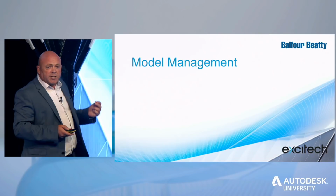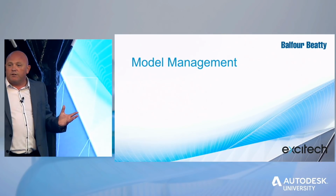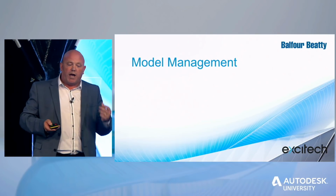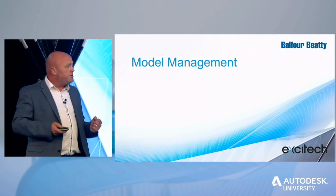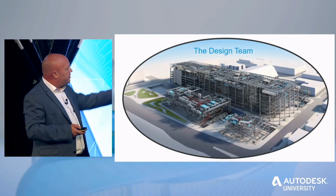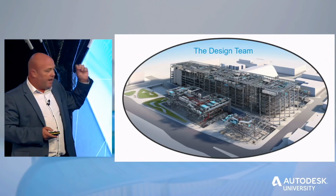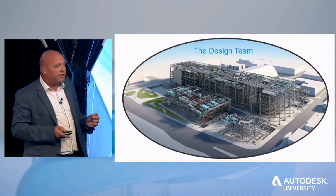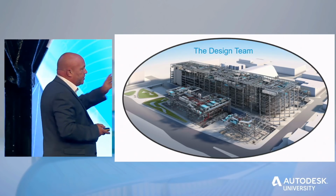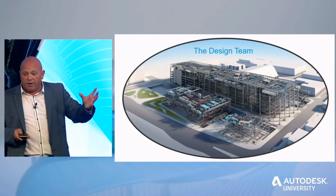So let's start looking at this model management side of things. You know, we can't just throw this at Revit, say, and Navisworks. We have to structure this job correctly, just due to the size of it. There's 4 buildings in here, and you can see here, this is just the structure and M&E side. It's a very heavily populated building services building. And just to get that clash resolved was a task in itself, as you can imagine, but we've got there.